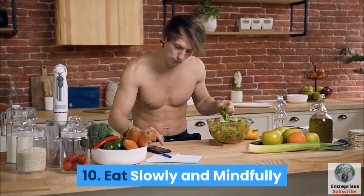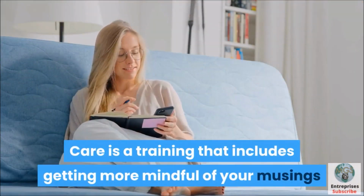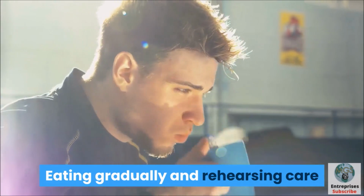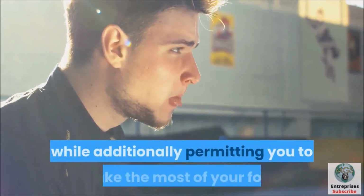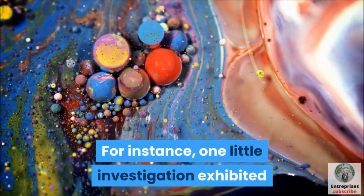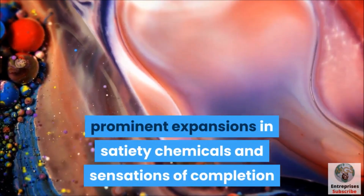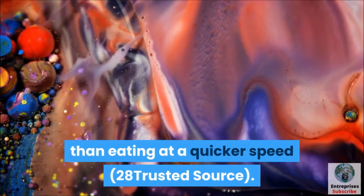10. Eat slowly and mindfully. Mindfulness is a practice that involves becoming more aware of your thoughts and feelings while also shifting your focus to the present moment. Eating slowly and practicing mindfulness can help increase weight loss and decrease consumption while also allowing you to make the most of your food. For instance, one small study demonstrated that eating slowly led to greater increases in satiety hormones and feelings of fullness than eating at a faster speed. 28 trusted source.